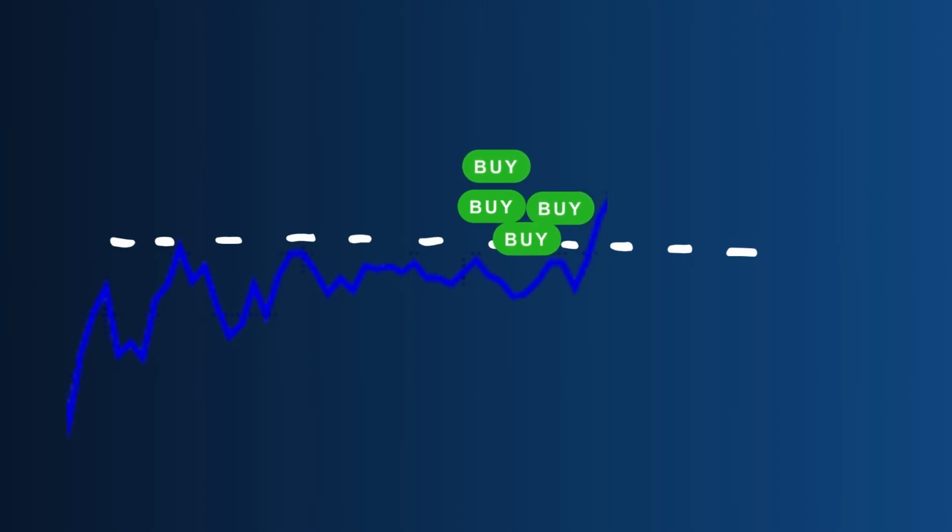Large institutional traders need massive amounts of liquidity to fill their positions. One way they get it is by pushing prices slightly above a well-known resistance level. This triggers thousands of buy orders and stop losses. Once retail traders rush in, the big players sell into that liquidity, and with no more buyers left to push the price higher, the market quickly reverses and collapses.